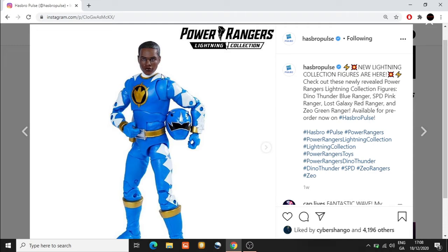We have gold trim on the neck here of Dino Thunder Blue. That is something that we should have seen on Dino Thunder Red, but we didn't. So I don't know what's going on with the inconsistencies. We're also seeing here the morpher is painted in white, or it's just made in white. Why is that not even just blue? Red had a morpher that was all red.